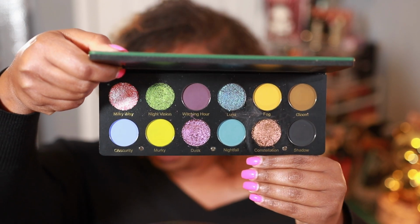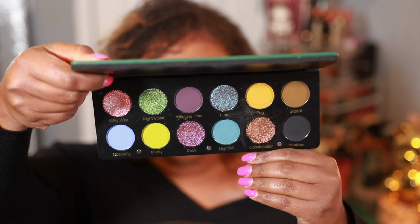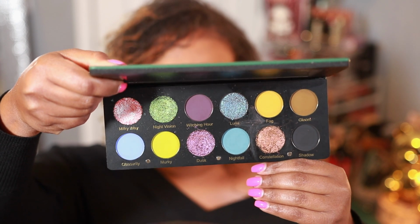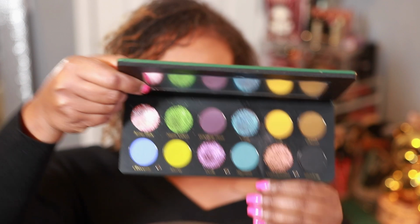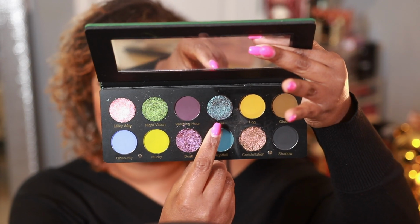And my palette is looking a little used and abused, and if you're wondering why, because if you come to this channel, my palettes don't usually look so used and abused, it's because all of my shimmer shades, except for the shade Luna, came broken.